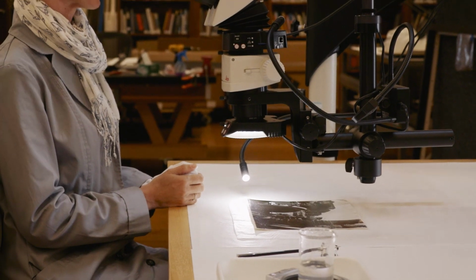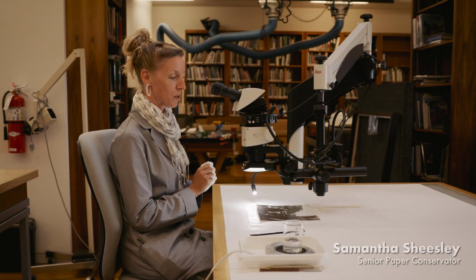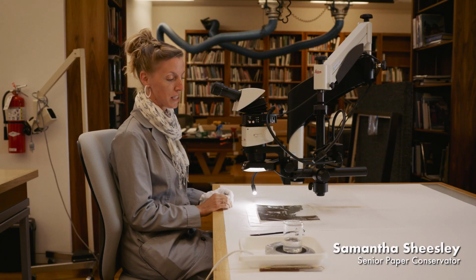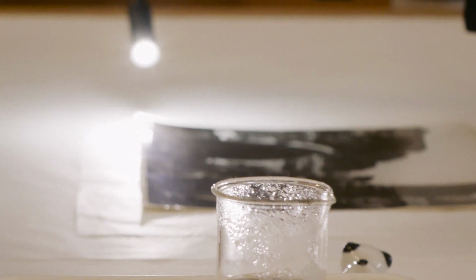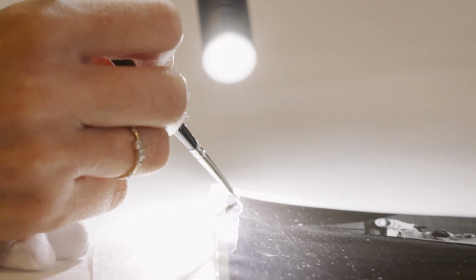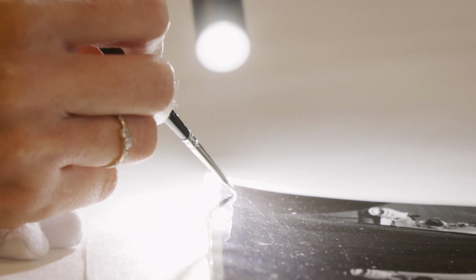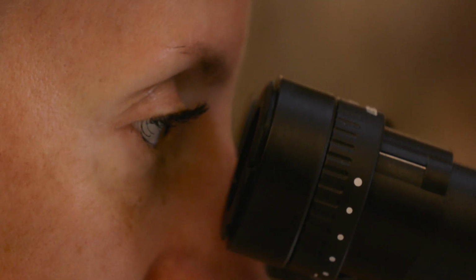So right now I am working under a stereo microscope, trying to identify areas where the photographic emulsion is flaking. So the goal of this treatment is to work with a dilute gelatin adhesive and try to secure all of the flaking emulsion back down onto the paper support so we're preserving as much of the original image as possible.